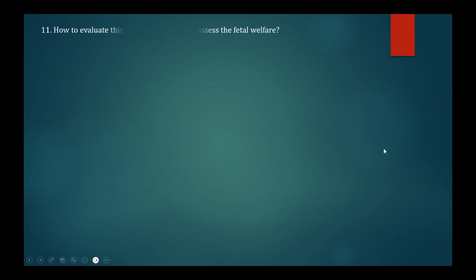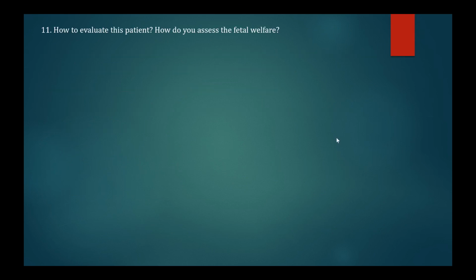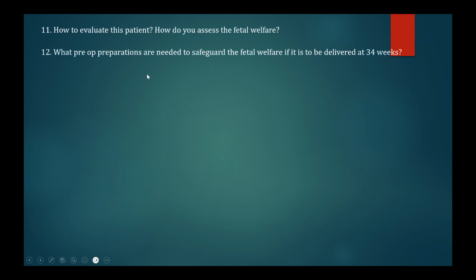Now, how to evaluate the patient? How do you assess the fetal welfare? Of course, Ginny mentioned the cardiotocograph and such patient's blood pressure monitoring. And then what pre-op preparations are needed to safeguard the fetal welfare if it is to be delivered? Means, what is the most important problem if a baby is delivered prematurely? Which system of the baby will be affected?